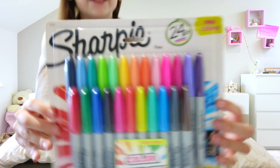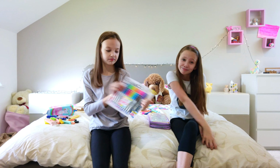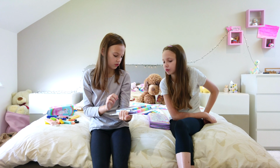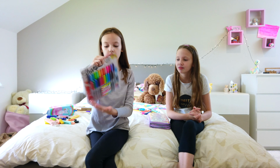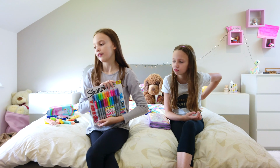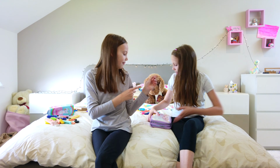Sharpies! I got these and it's 24 of them. Wait, is there? No, it's not 24. Yes, there is. There is 24. And they're all new colours that the Sharpie's done. So I'm really glad I got these. And that is it from me. So what else did you get?